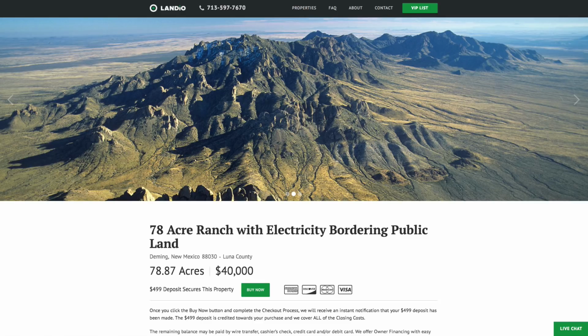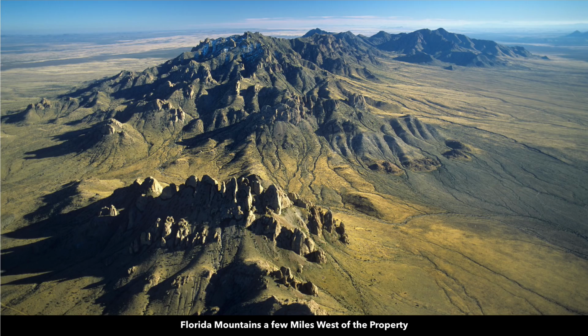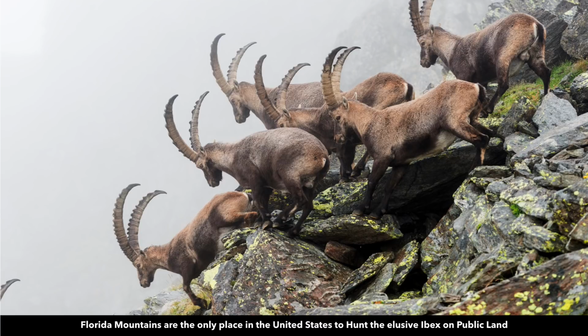We have a 78-acre ranch with electricity bordering nearly 500,000 acres of public land. And I'd like to introduce you to the Ibex. These are the Florida mountains, which are just west of the property. And the Florida mountains are the only place in North America where you can hunt pure-blooded, free-ranging Ibex.